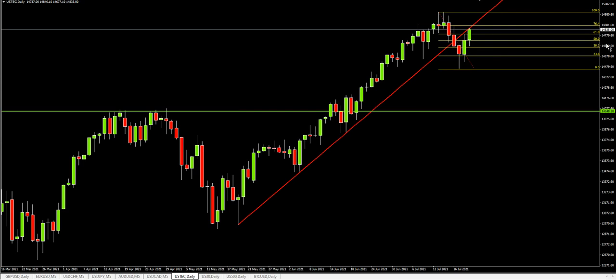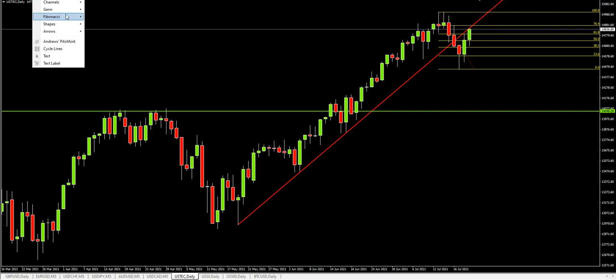Now I've talked about the 61.8% Fibonacci level. It's a very powerful level, but that doesn't seem to be holding at this point. So the next one is this one here, 76.4. Just keep your eye on the Nasdaq right here, and I will try to predict the future. Let me just show you. I'll draw it in so people can actually see.